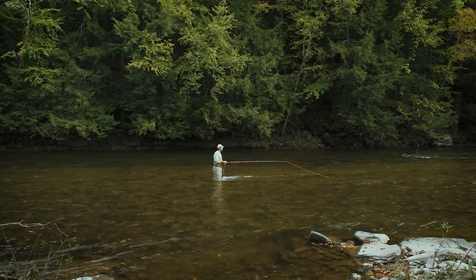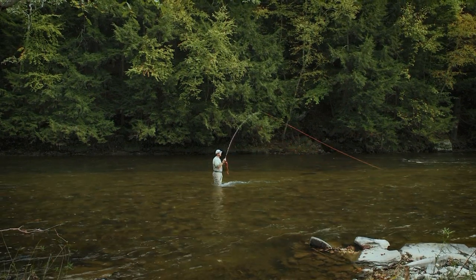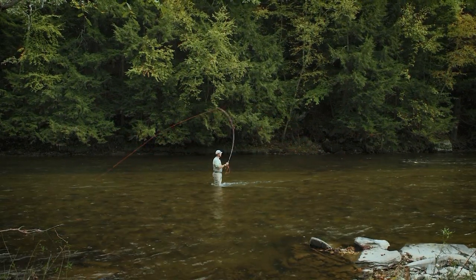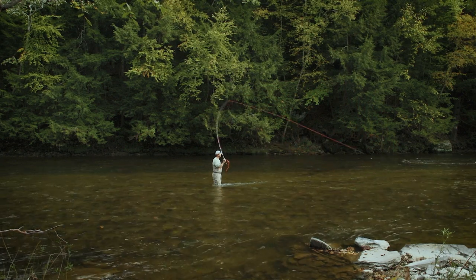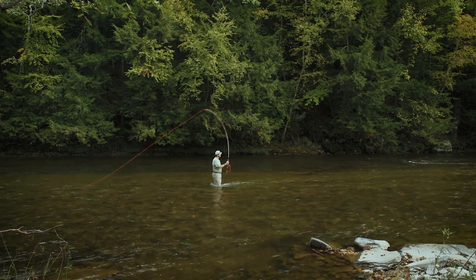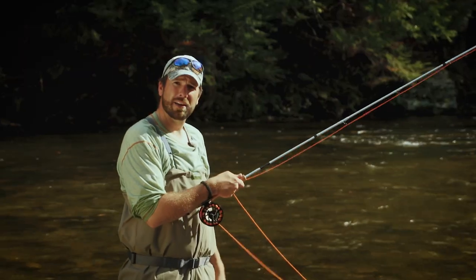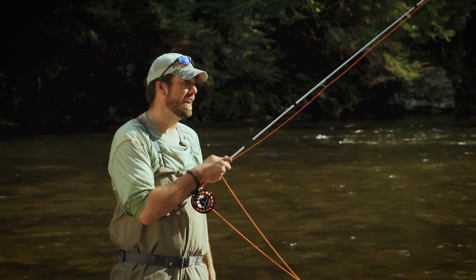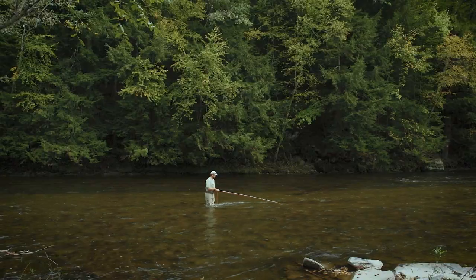Probably the number one most common casting mistake I see is starting with that rod tip too high. When you start your initial back cast, you want to keep that rod tip nice and low, close to the water. That's going to keep that line nice and straight and make that nice, easy back cast, that nice lift and acceleration and that pop to a stop. If you start with your rod tip up too high, you're going to have the tendency to dip a little bit behind you and maybe send that back cast down into the water.